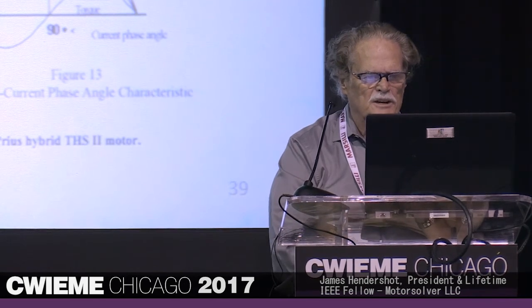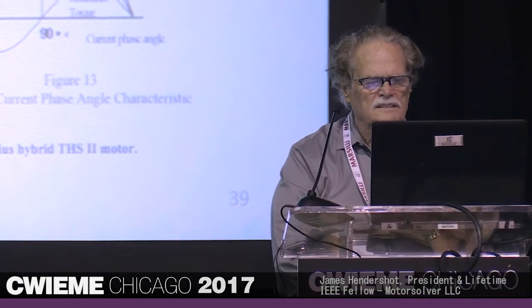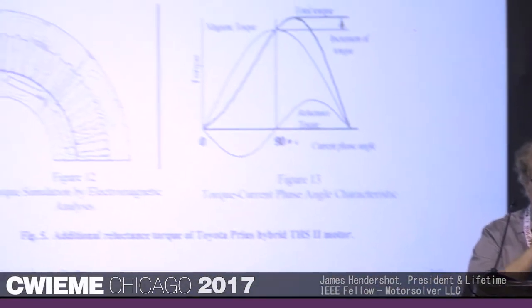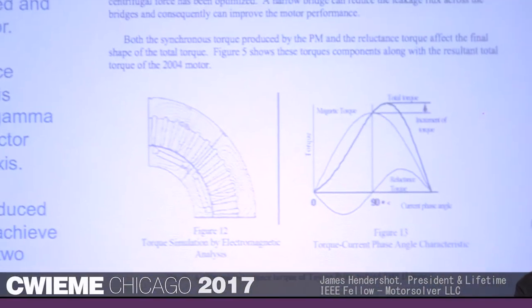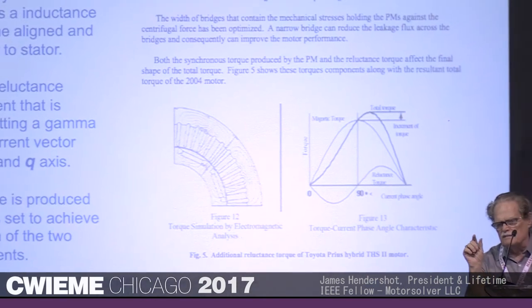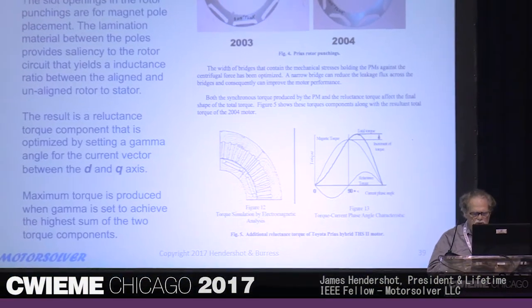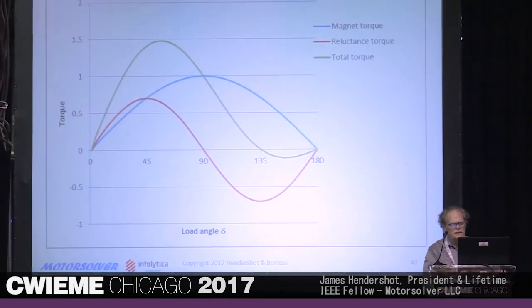Okay, now the optimization procedure of designing these things is you have to get the magnet flux right and you have to get the saliency, or that gap between the magnets, right. And in the lower right-hand corner, I think I have other pictures. Here's a better picture of that.